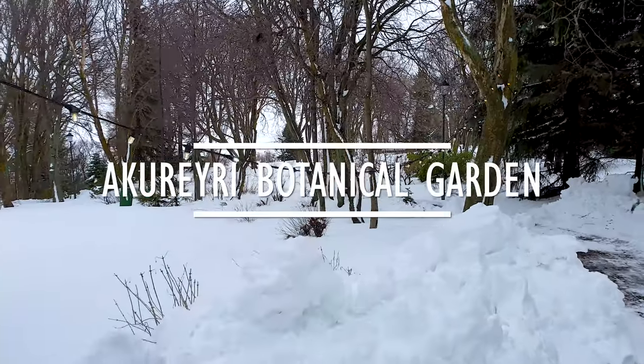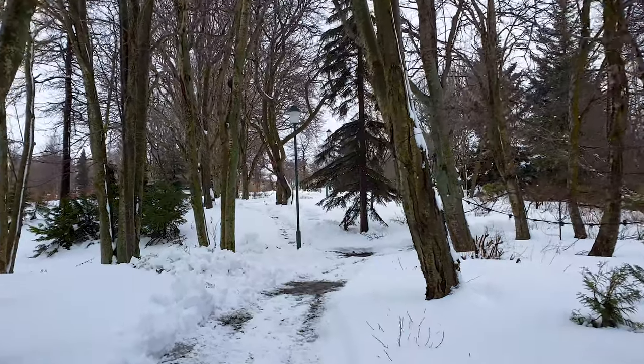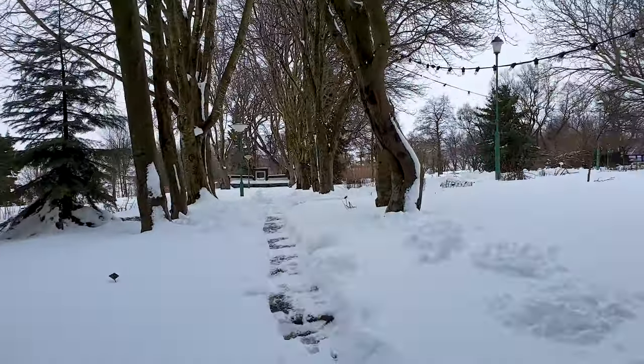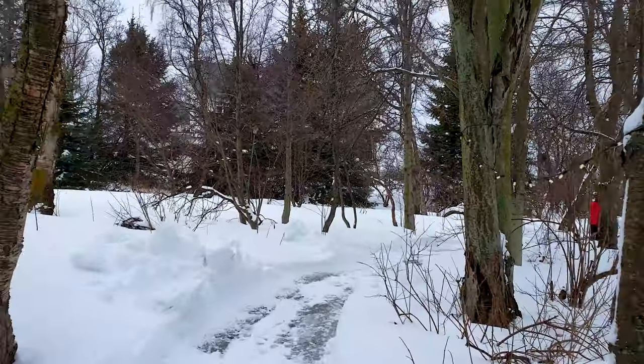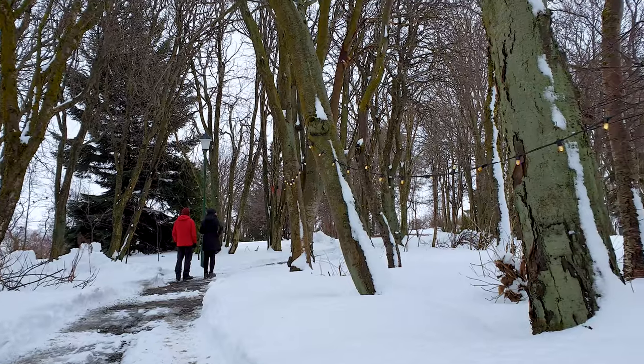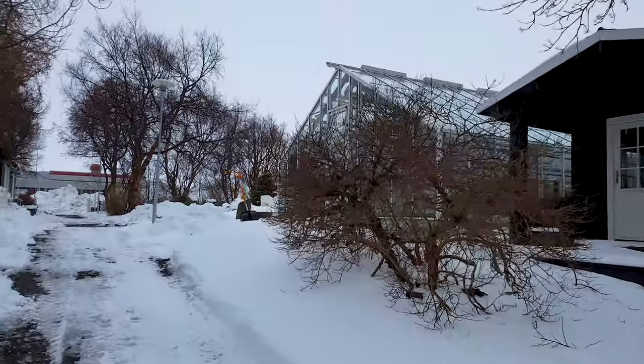The Akureyri Botanical Gardens are one of the northernmost botanical gardens in the world, and there are approximately 430 native Icelandic species of plants to check out, as well as over 7,000 examples of foreign species that have managed to grow here. There wasn't much to see today, unfortunately, due to all the snow, so we'll be checking this out again in the summertime.